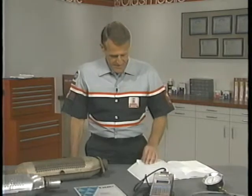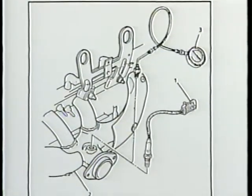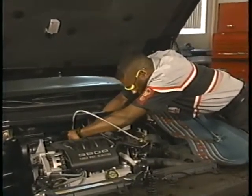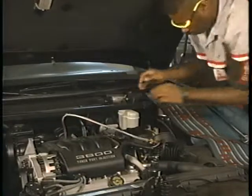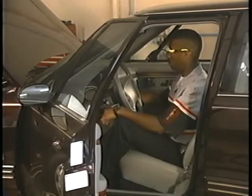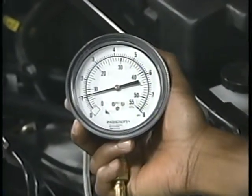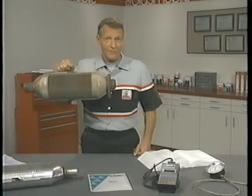Next, you would check for a restriction in the exhaust system by doing the restricted exhaust system check. You'll find the procedure for the restricted exhaust system check in the service manual, Section 6E3B. It's Chart B1. To perform this test, install a back pressure tester, such as the Kent-Moore hose assembly J35314A and the pressure gauge J29658A, or a Burroughs BT8515 or equivalent. With the engine running at operating temperature, measure the exhaust system back pressure. Compare your readings with the specifications in the service manual. If the back pressure is higher than the specifications allow, the exhaust system is restricted. But don't just cut the converter off. Check first for a collapsed pipe, heat distress, or a failed muffler, before you remove the catalytic converter.